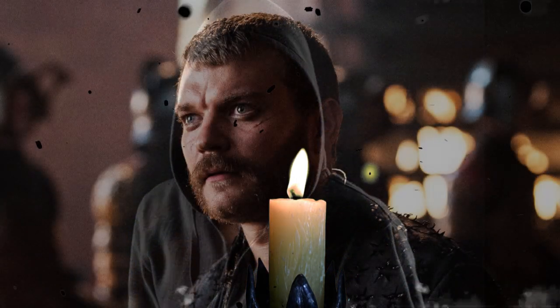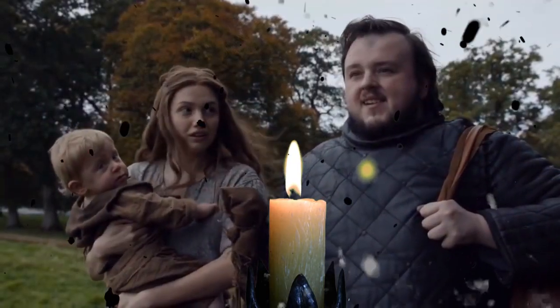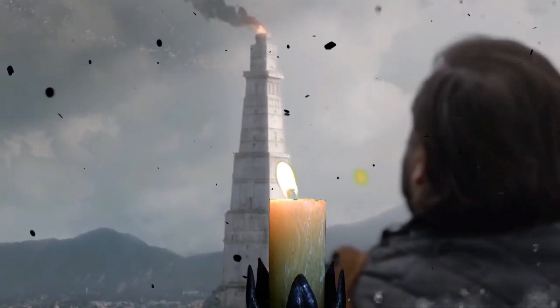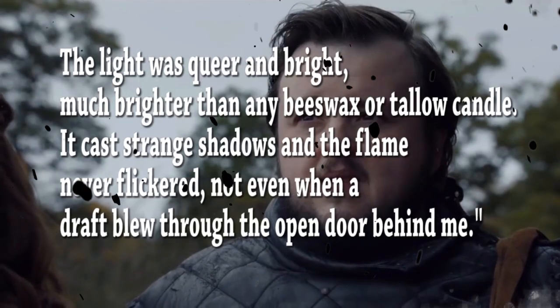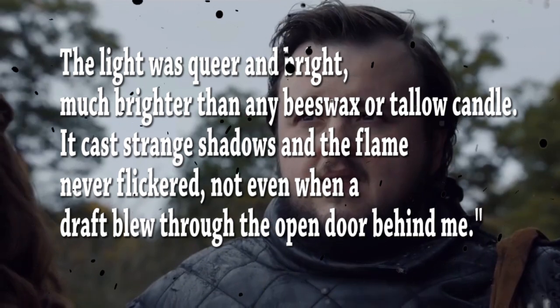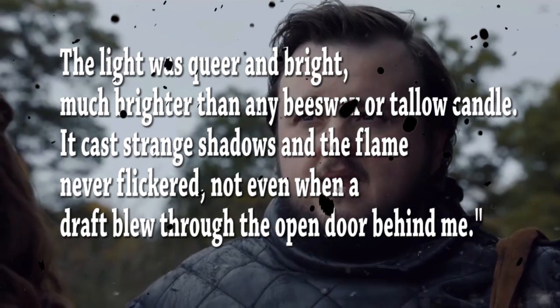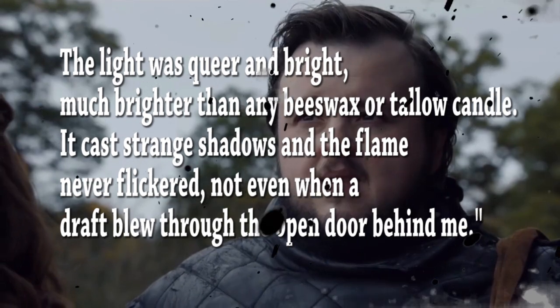A lot of our knowledge about the glass candles comes from Sam when he travels to the Citadel and interacts with Marwyn and all the people out there. It's Leo Tyrell who said, "The light was queer and bright, much brighter than any beeswax or tallow candle. It cast strange shadows and the flame never flickered, not even when a draft blew through the open door behind me."